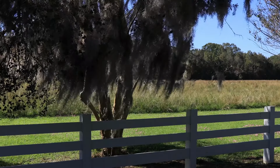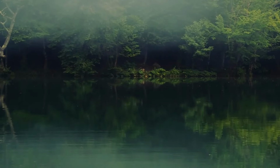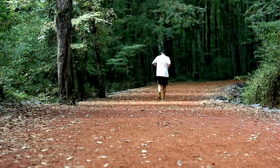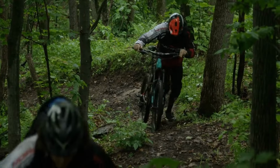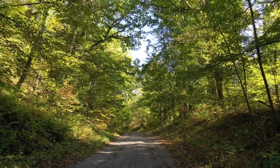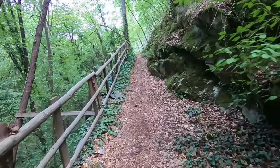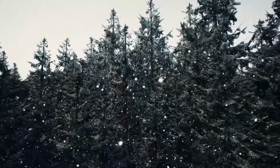The Black Forest is an outdoor enthusiast's paradise, offering a myriad of activities that cater to every kind of adventurer. If hiking is your thing, you'll be thrilled by the extensive network of trails that wind through the forest. Whether you're looking for a leisurely walk or a challenging trek, there's a trail for you. For those who crave a bit more adrenaline, mountain biking is a fantastic way to explore the rugged terrain. The Black Forest boasts some of the best biking trails in Germany, with routes that range from gentle paths to exhilarating downhill tracks. And when winter rolls around, the Black Forest transforms into a snowy wonderland.